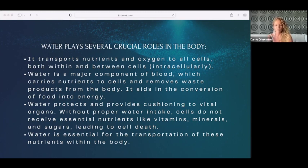So if we're dehydrated, we're going to have a lot of issues. And without proper water intake, we don't receive essential nutrients, which is crazy. A lot of people are supplementing, taking lots and lots of supplements. I won't get into why I don't support isolates, but without taking proper hydration in, this actually causes a large amount of stress on the body and on the organs. And this will eventually lead to what's called cell death when we have too much dehydration and lack of mineralization and vitamins. So water is essential for transportation of all nutrients within the body.